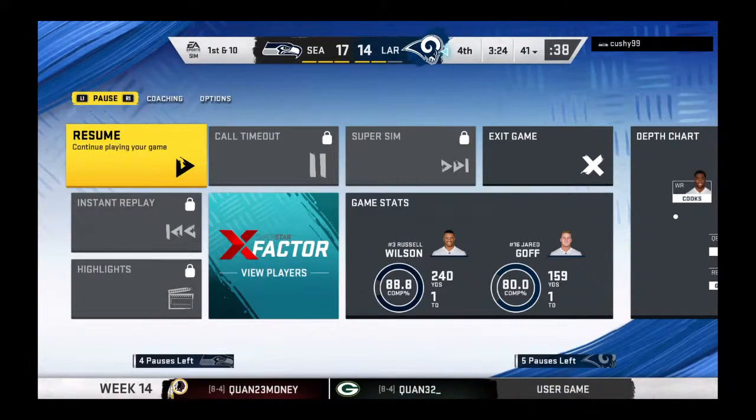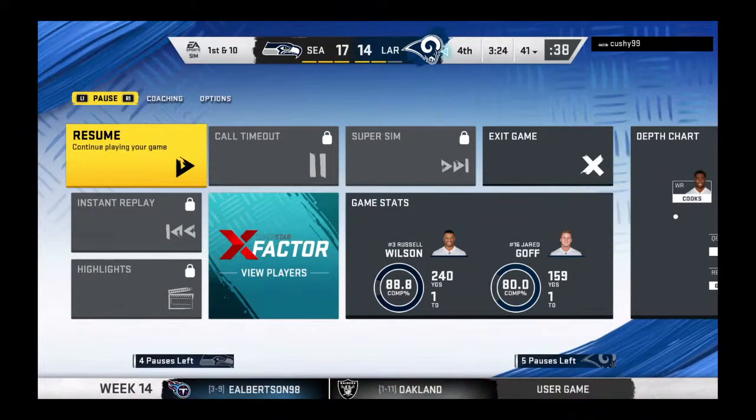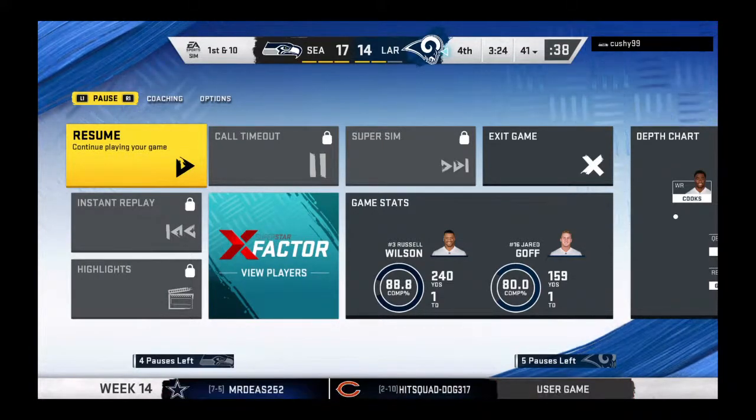Oh man, this is some bullshit, man. Damn, I was finna drive and win this fucking game. Damn, this weak as fuck, man. Or at least tie the fucking game. Fuck.